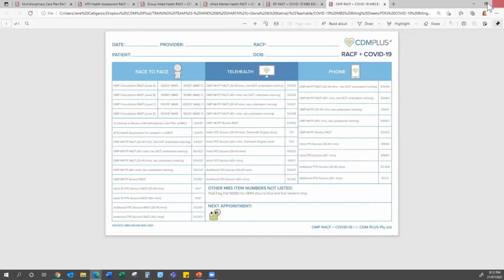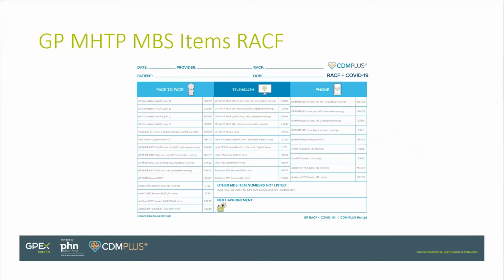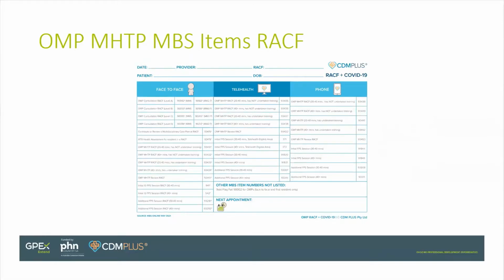So you've got access to those. They're for free until June next year. They'll be available on that website there that you can access. And that's just the smaller version of those. So for any of the GPs that are on tonight, has anyone been using these additional items that are currently in place or didn't know that much about it? If you want to pop some comments in the chat or questions.